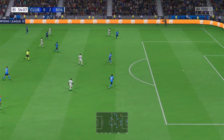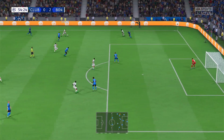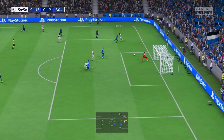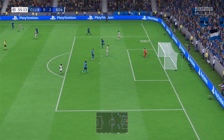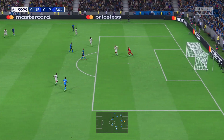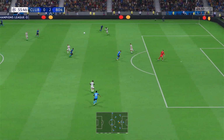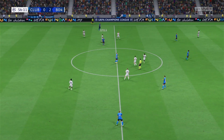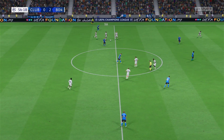Hudson-Odoi. Backer has it. Who can he pick out? Well, he would have been disappointed had he spilled that one. Foul there. Free kick awarded.